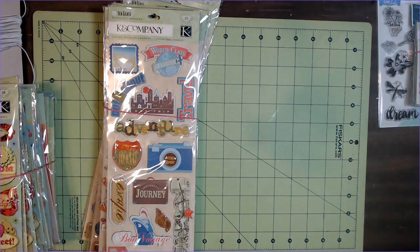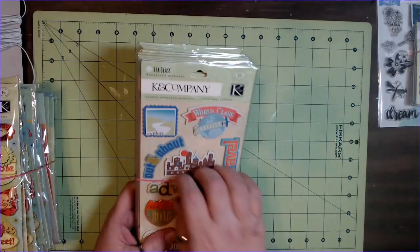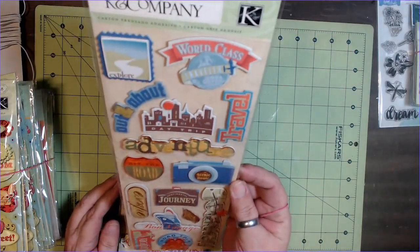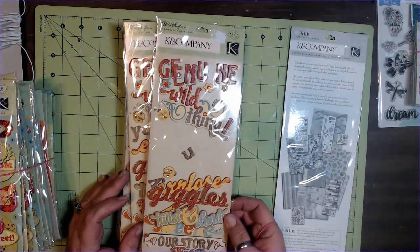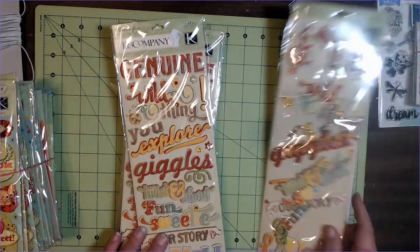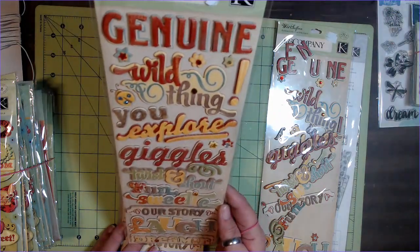Oh, let's see, what else? So lots of K & Company adhesive chipboards this time. This one is all about travel, and that was the only one there was in there. And these are chipboard and enamel pieces. And then there was this one. This one just kind of got shifting around, but there's what it looks like. And this one's really cute.